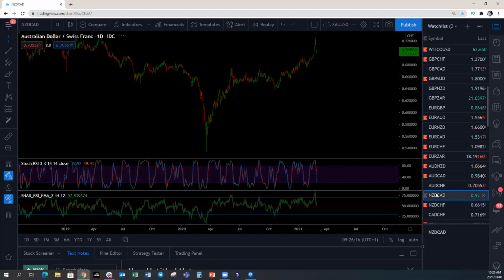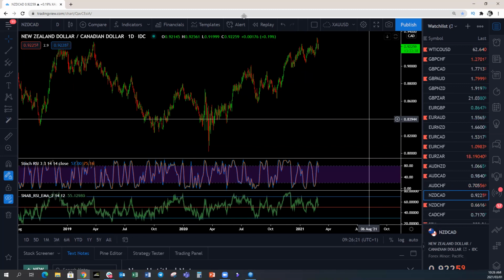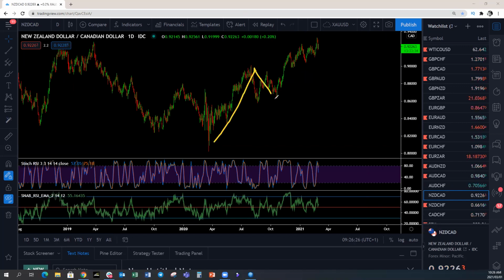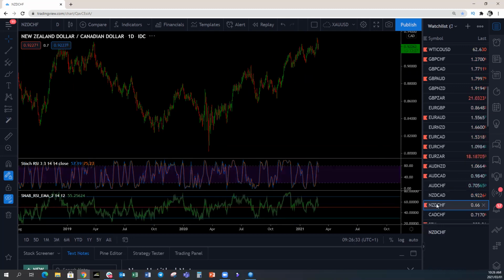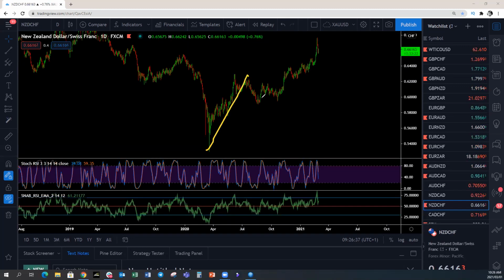NZDCAD, pullback after this 3 up, 3 down. Are we going to see this one come to the downside? It's going to be very interesting what comes next after this. NZDCHF, 1, 2, 3, same structure. We've got an impulsive move. We're going to see a correction here. Let's see what confirms this.